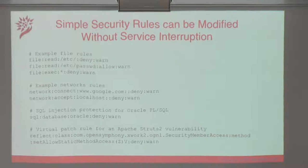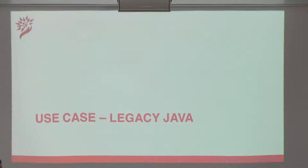And unlike a WAF or any kind of signature-based thing, the rules tend to be very, very simple. Like, we'll show the SQL injection stuff later when Nigel does his demo. It's one line to turn that engine on. It's not a bunch of string matching or anything like that. And you can see some of the other examples, very simple stuff based on, in this case, file paths, or network. So let's turn to legacy Java, and then Nigel will do the first demo.